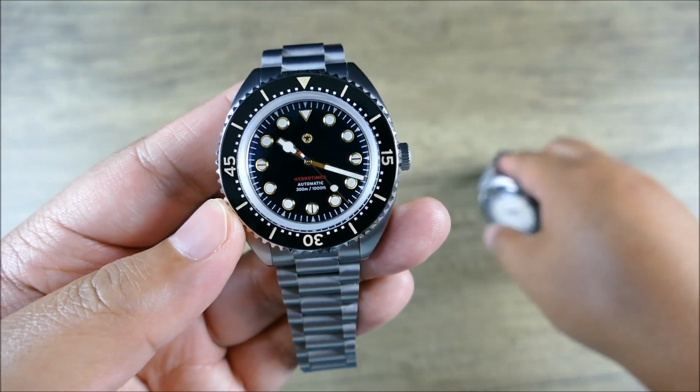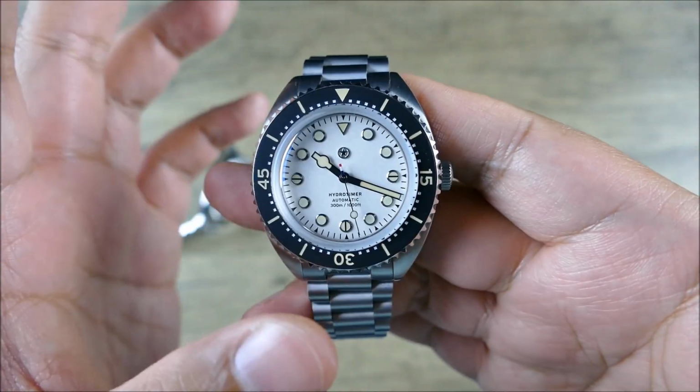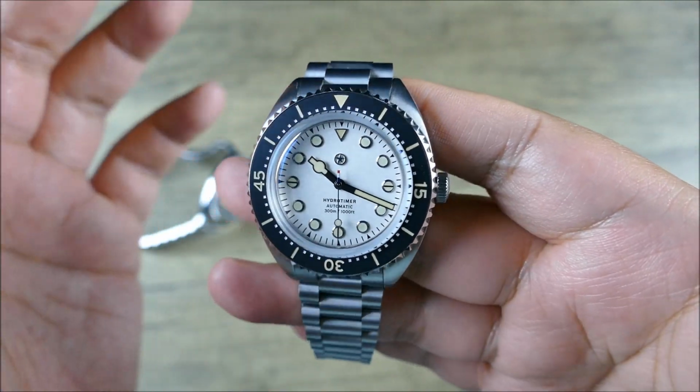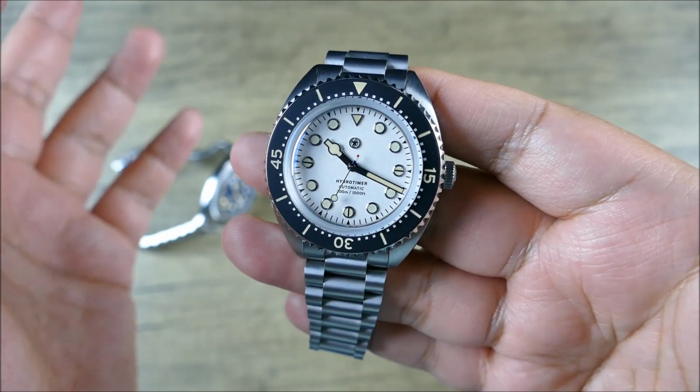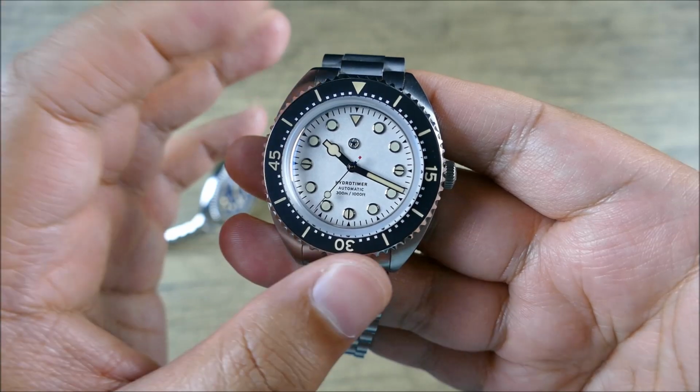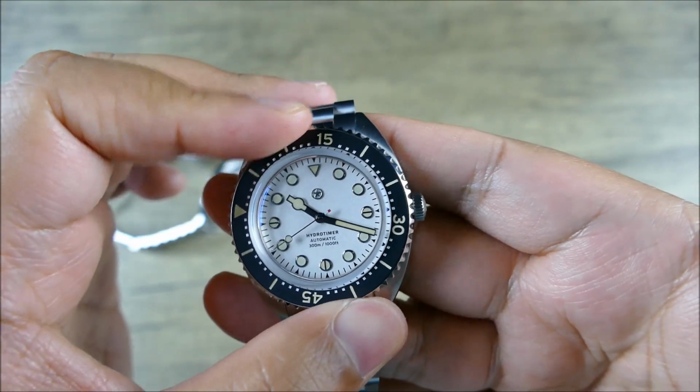Another big difference is going to be, actually, I'll probably use this one because it'll be less smudgy, the bezel action. So, of course, this is based on the platform of a GMT watch, so those were bidirectional. Here you're going to get unidirectional. Ooh.